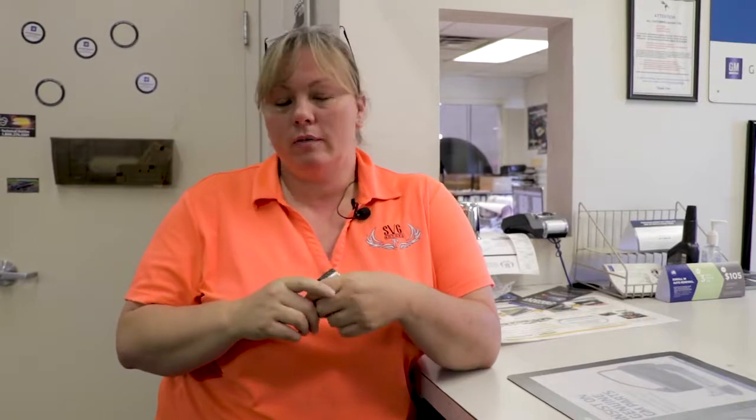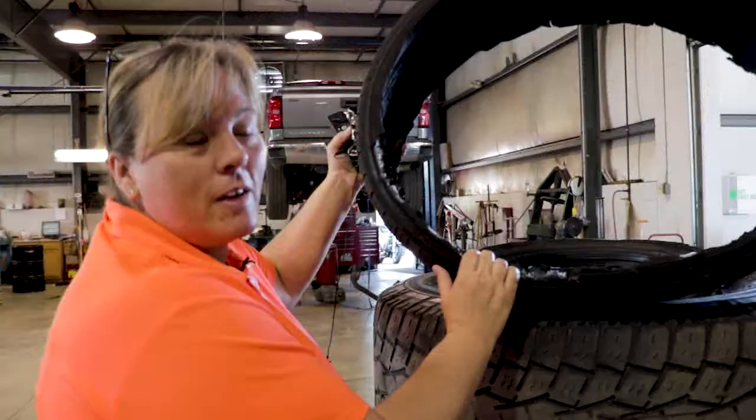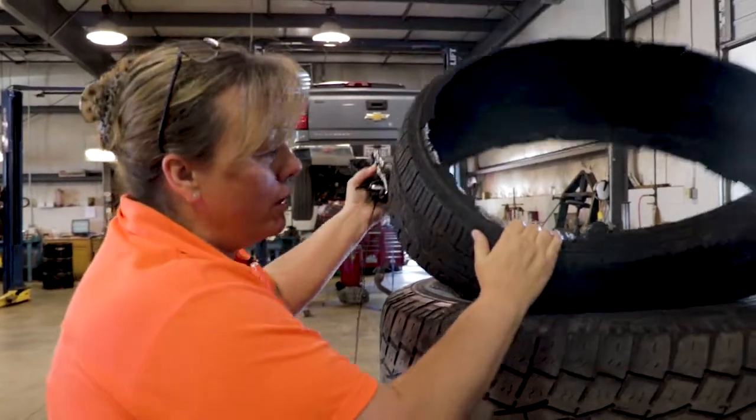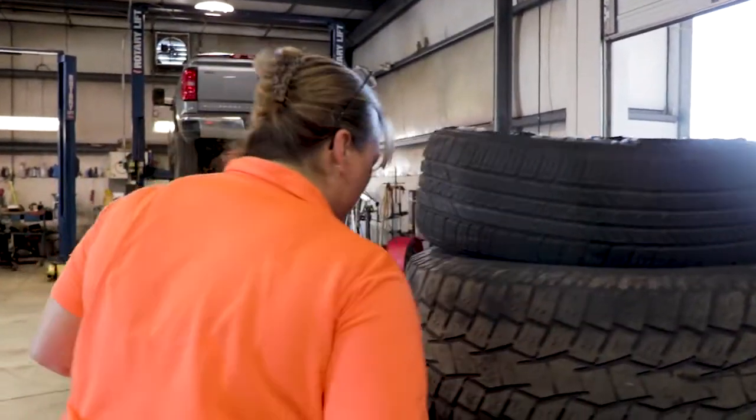A lot of people will go by what's on the tire itself. I don't recommend that. Each manufacturer is different, and I'll show you how to open the door and check the placard so you know exactly how much air pressure you're supposed to have. This is what happens when you have a blowout with overinflation. You notice both the sidewalls are gone.